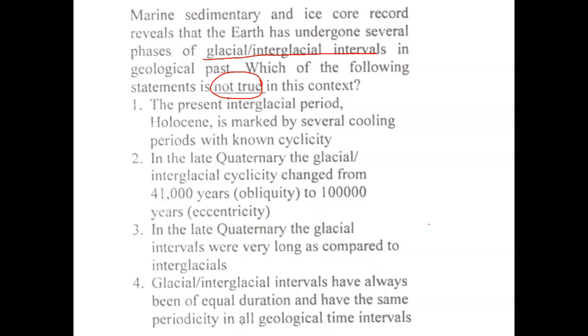And then the fourth option is glacial interglacial intervals have always been of equal duration and have the same periodicity in all geological time intervals. By logic, if the third option is correct, then the fourth one is wrong. Yes, the fourth one is not true. So this is the correct answer over here. You will see a question on various cooling events of the late Cenozoic, and there you would come to know about the timings. So you should know that glacial periods are not of equal duration.